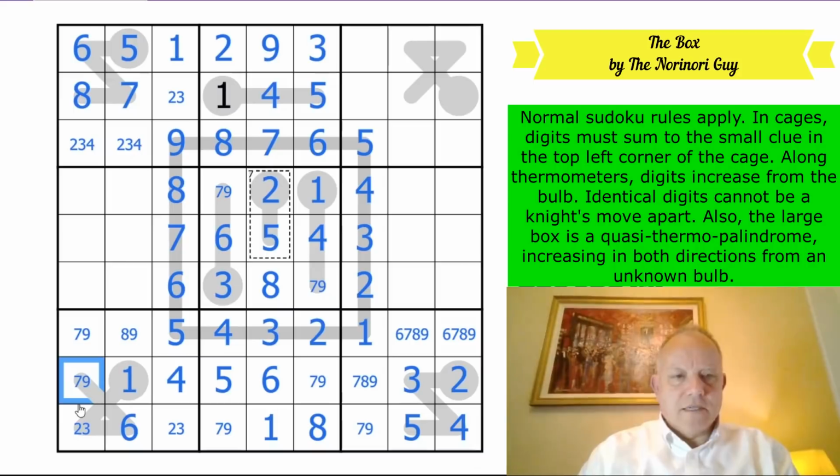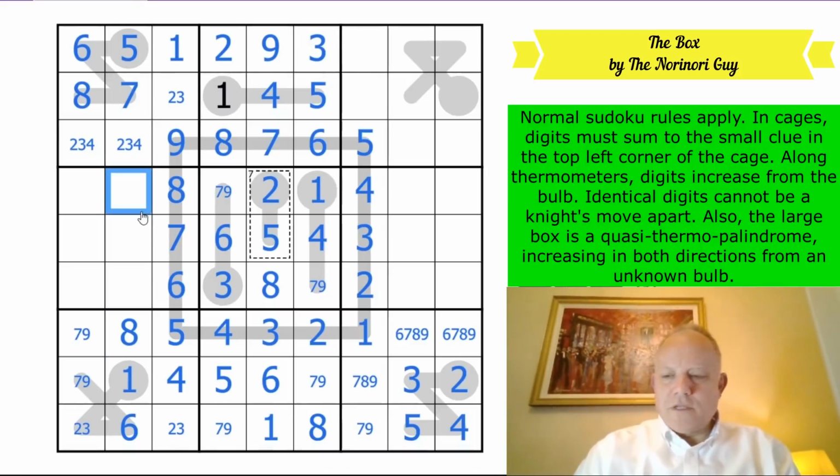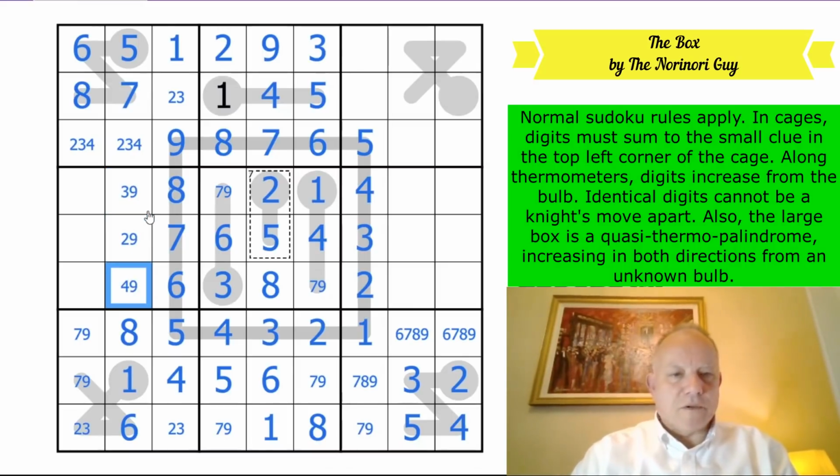This can't be 8 because of this 8. So the 8 in this box is there. 2, 3, 4, 9 to go in column 2. Let's just mark the possibilities. Okay, let's look over here.